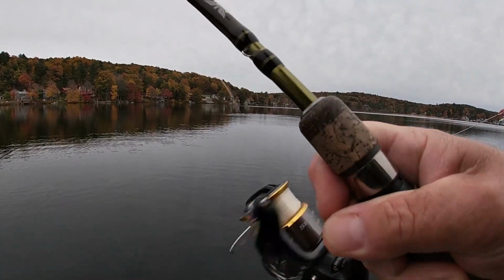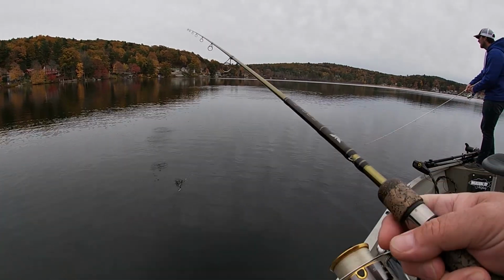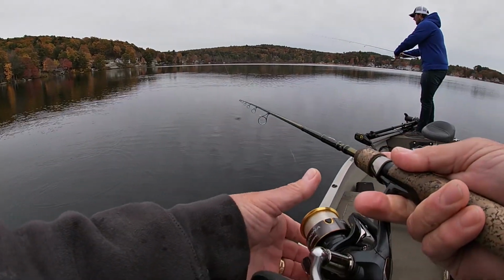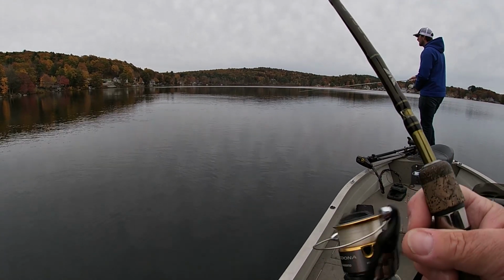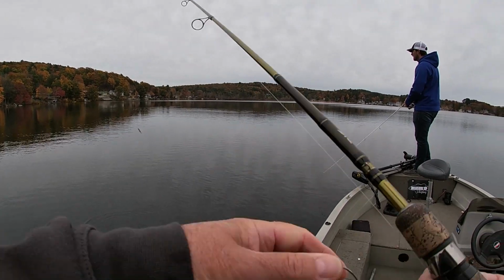Oh, it was not. He just swirled right behind it. Come on. Oh, that was him, Dust. That was a big fish. That was big fish, Dust. You see him rolling down there? That was bigger than the one I got in the well, that's for certain.